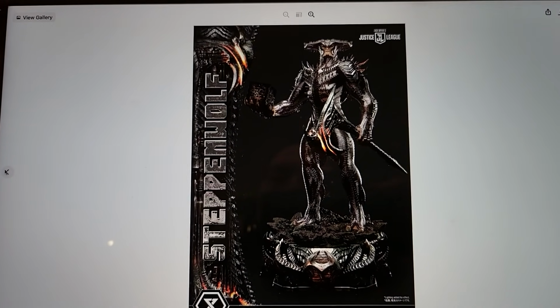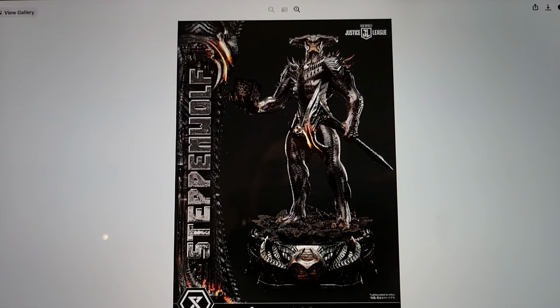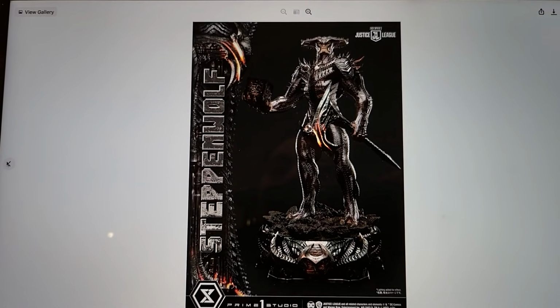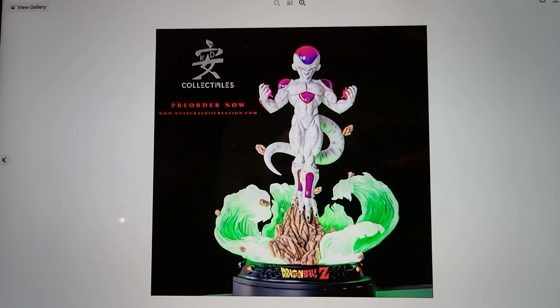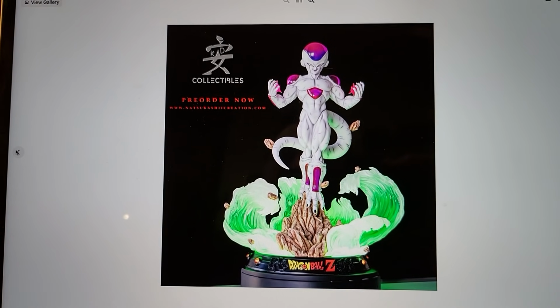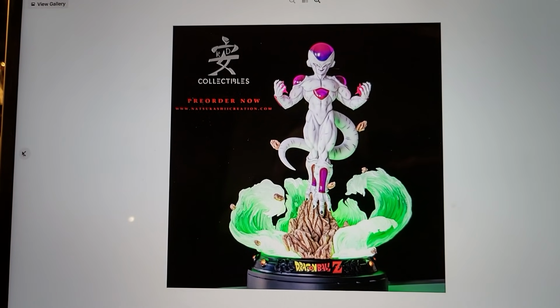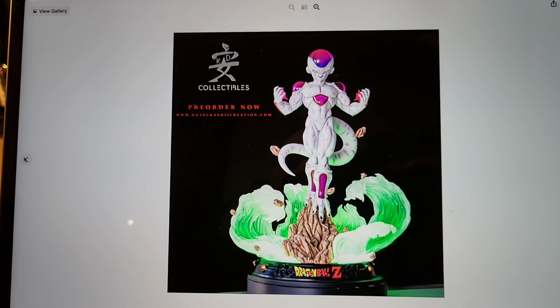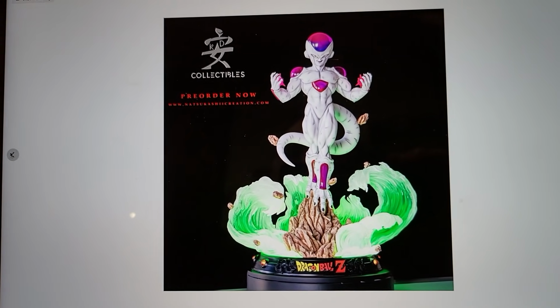Steppenwolf. God, this piece looks so cool. Cannot wait to get this. Part of my DC line. So absolutely love this piece. Looks amazing. KD Frieza. This is his next shipping statue, so it should probably ship in the next month or two. So very excited to get this. I will be selling my Reborn Studios Frieza when this does. When he sends me the shipping notification, I'll put Reborn up for sale.